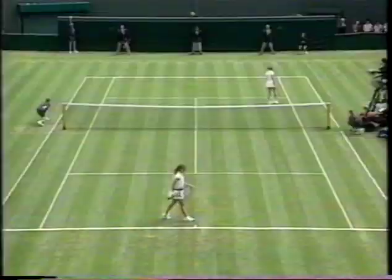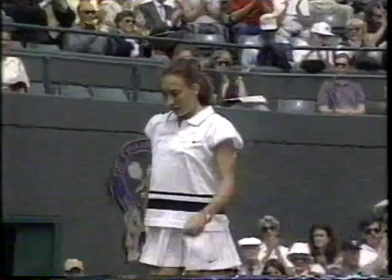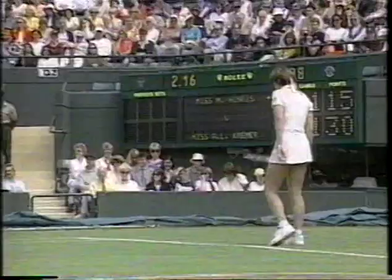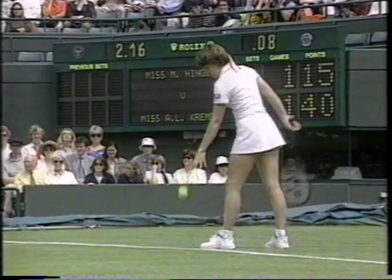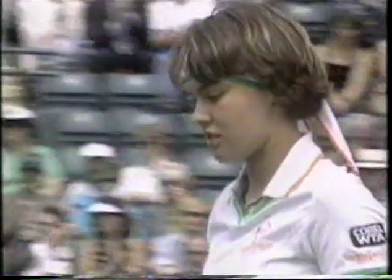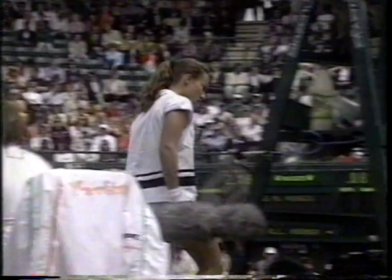And Kremer unloads with a two-handed backhand passing shot, 15-40. Great timing on that shot. And now double break point. No, the error. And Ann Kremer from Luxembourg draws first blood out here on court number one, two games to one. She has the break, she has the lead.